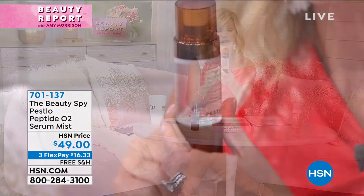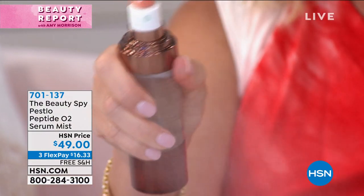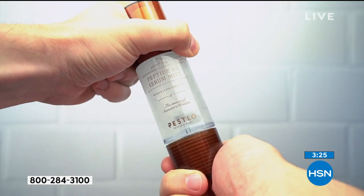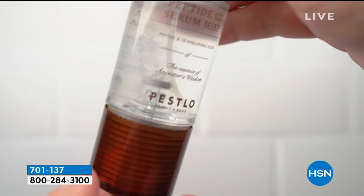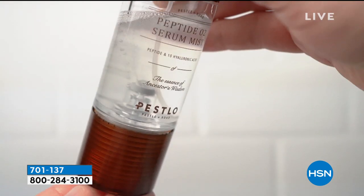I'm sorry, I popped all of them here. You will actually see the oxygen going up into the product. It's a continuous spray. You can spray this before you put on any other serum, any other cream, over top of everything else. It's only $16 and change. See, when you pop that bottom there, you're infusing all that with eight types of hyaluronic acid. And then you can see it continues bubbling in there. So it really is the coolest product.